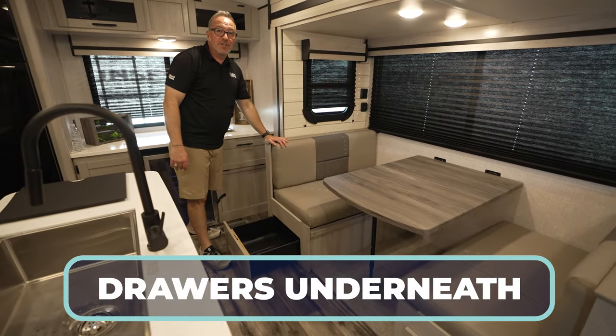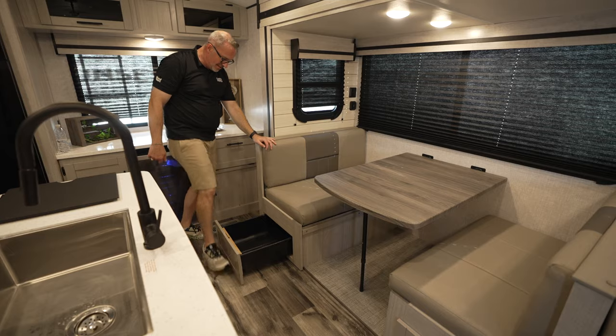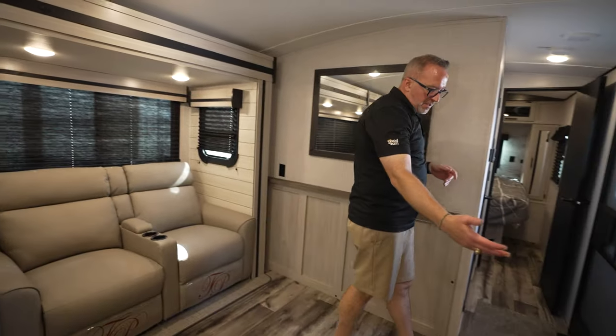I have the drawers underneath that are... get the dirty stuff. That's where it's going, kids. Okay, great space. Last but not least, before we go to the bathroom, our entertainment center.